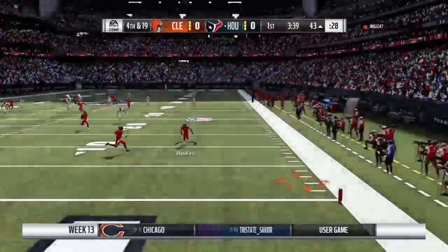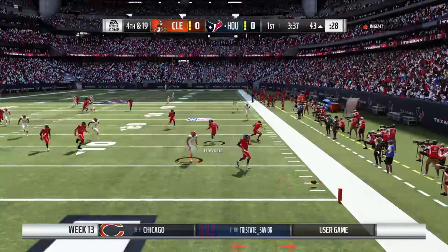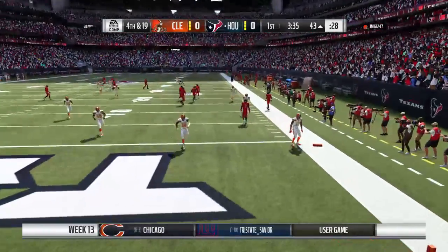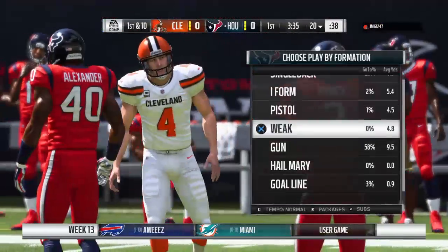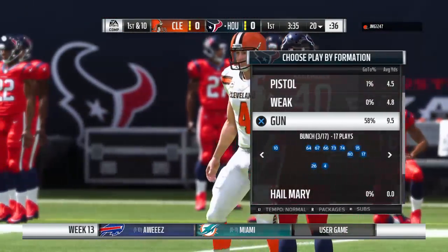He was only asked to punt once in the victory last week as he sends this one away. And that one hits a little too close to the goal line, and it continues into the end zone for a touchback.